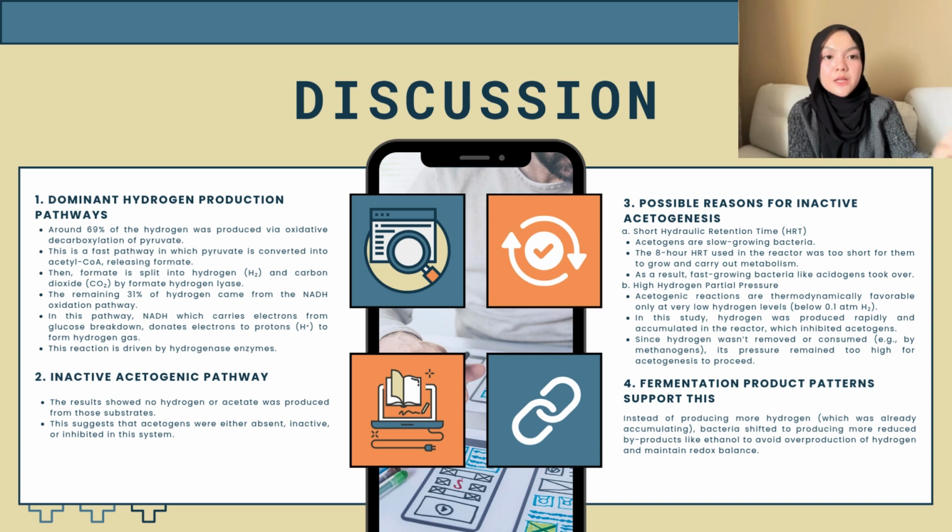Firstly, the hydraulic retention time (HRT) in the reactor was set at 8 hours, and acetogenic bacteria are known to be slow growing. This relatively short HRT likely did not provide sufficient time for them to establish and function effectively. Consequently, the faster growing acidogenic bacteria will dominate the system.